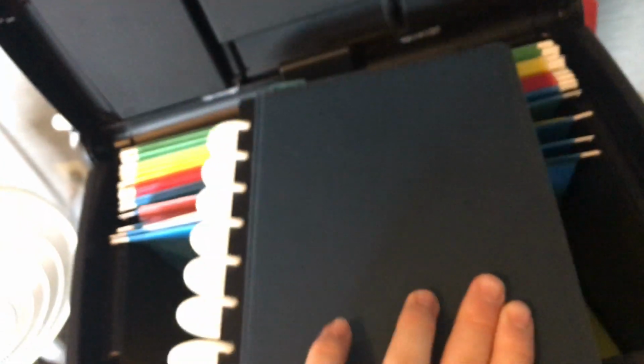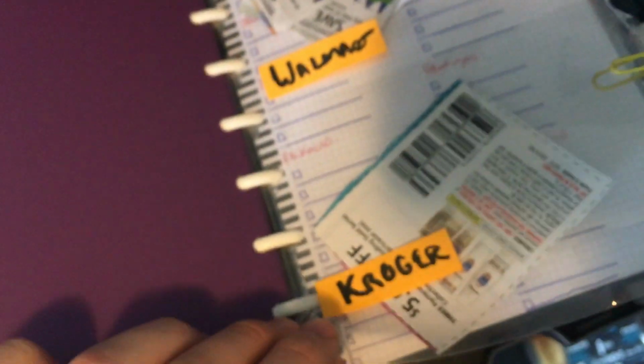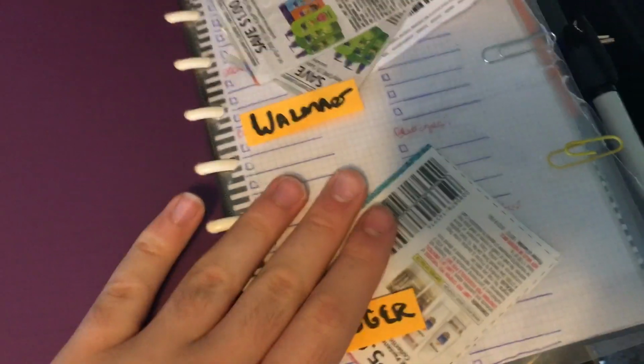This is my ARC planner. If any of you are planner people, you know how great the disc bound thing is. Here, what I did today is I made a coupon section, and purple wasn't my color of choice, by the way. That's just what came in the pack, so I'm using it. So here, these are little 4x6 photo holder things. I cut them down to size, and I snapped them in with my ARC punch, and I'm going to keep my coupons for the trip. So Walmart goes here, Kroger goes here, and let me tell you, this was nice.